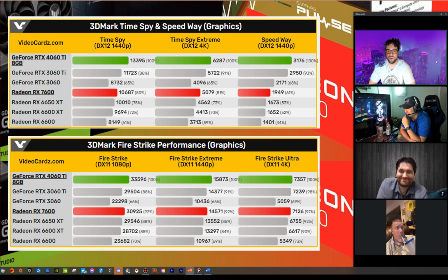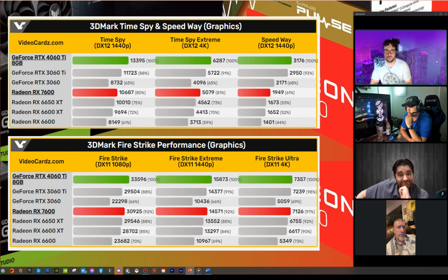I will at least get us jumped off here with why we're talking about this. Nvidia is releasing the 4060 cards. That's the 4060, the non-Ti, and then two versions of the Ti, the 8GB and the 16GB card. The 8GB is going to release this May. The 16GB Ti and the non-Ti 4060 are going to be released in July.